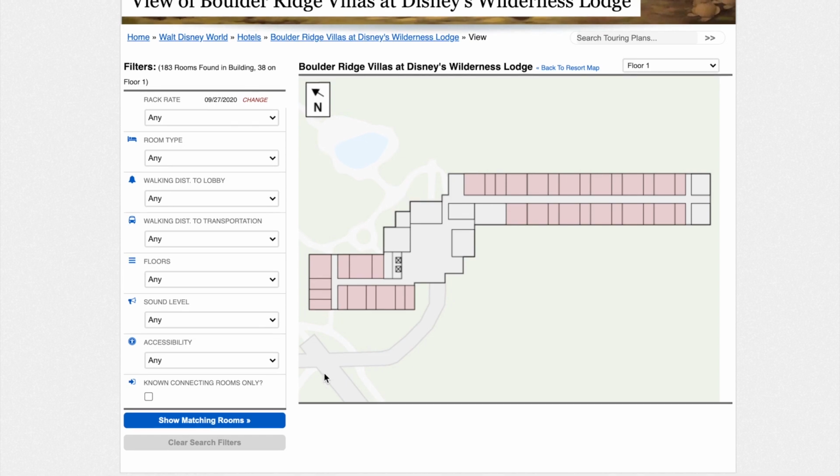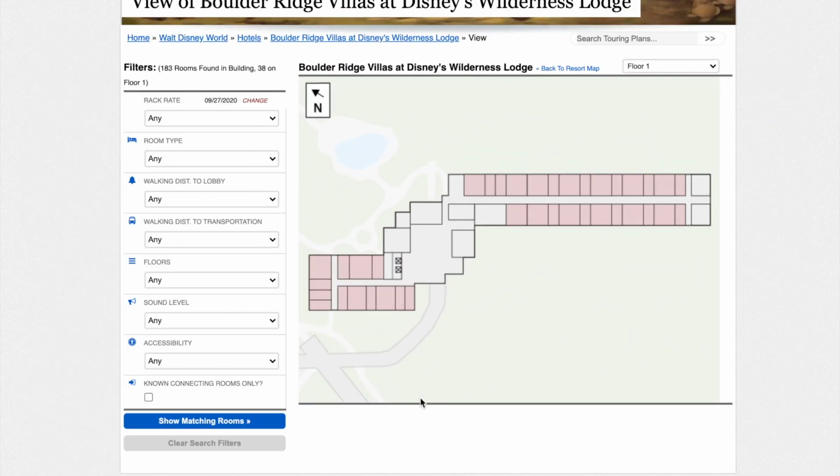It's a great spot. Now, looking back at the map of Boulder Ridge Villas, look on the side here where you have filters. Here are the filters that you can use to determine which room. Especially if you need something that's accessible, here are some of the options, and this will tell you which rooms are the ones that are accessible that you can request. Sound level as well, quiet or moderate. Do you want to be on an upper floor? Do you want to be on a ground floor? Walking distance to transportation. So you have some options here.